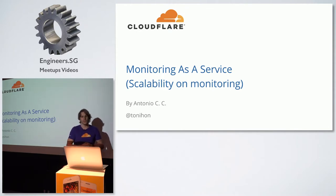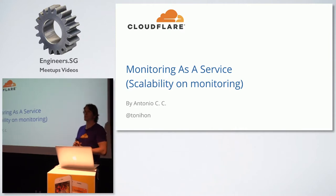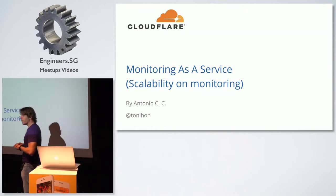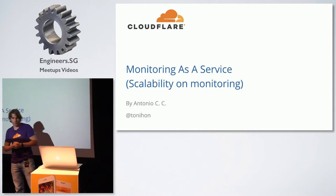So this talk is going to be a little bit less technical, and we're going to go through a practical case on how we actually migrated from Nagios to Prometheus.